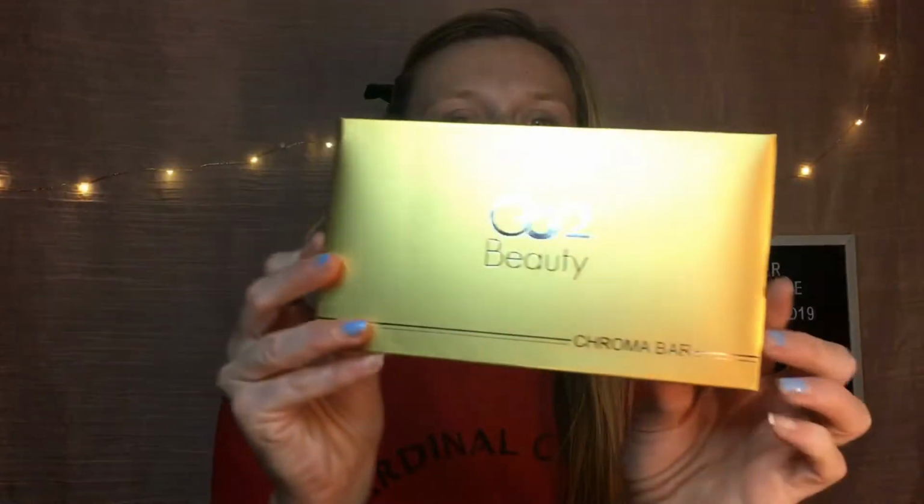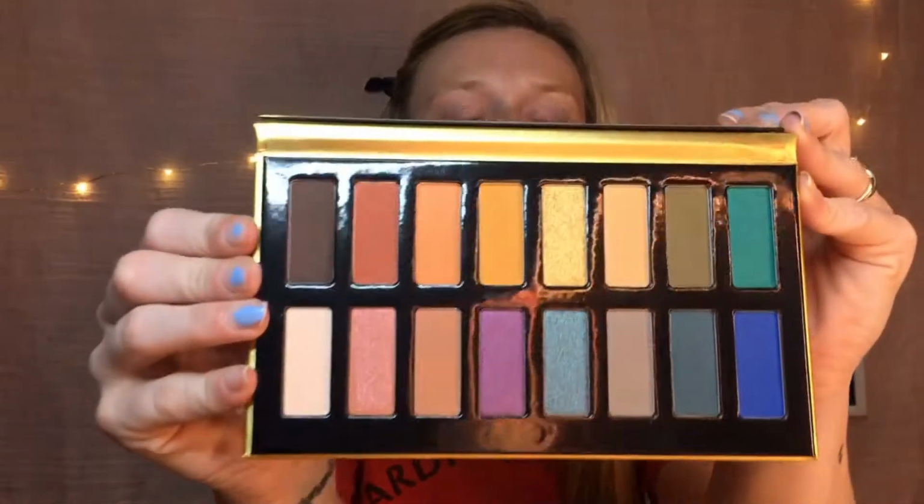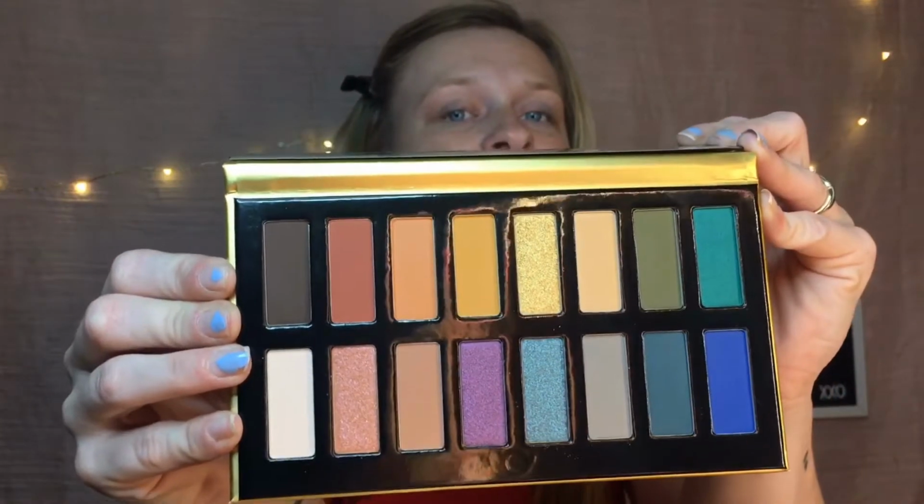And then I got, like I already showed you guys the picture, the Chroma Bar eyeshadow palette, because I thought it was super pretty. And I am trying to get more comfortable with color. So here is the outer packaging. You open it up. It also has a mirror with the protective cover. And there is the color story. I think the colors are absolutely beautiful. There went my plastic.